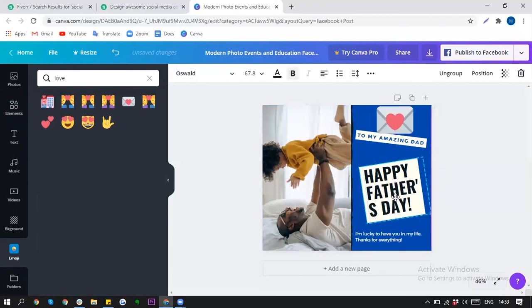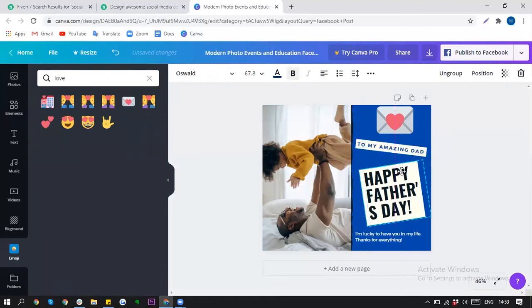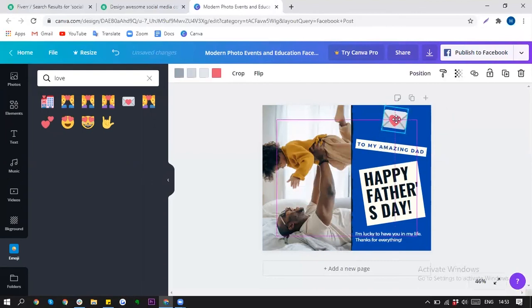Okay, so I will now put it down a bit, and this one down a bit, and this one I can make it small. Okay, maybe I can put it out over here. So this looks nice, guys. Okay, now this looks nice to me. To my amazing dad. Happy Father's Day. I'm lucky to have you in my life. Thanks for everything. It's an image, nice, guys.